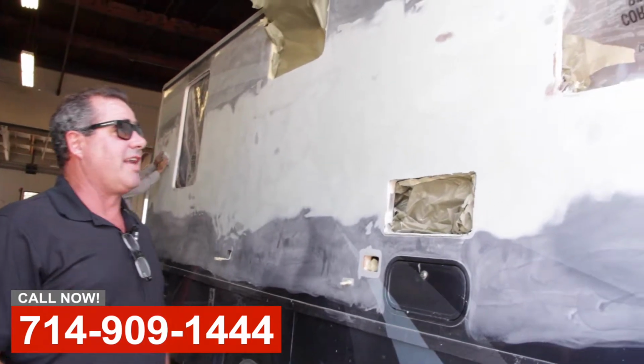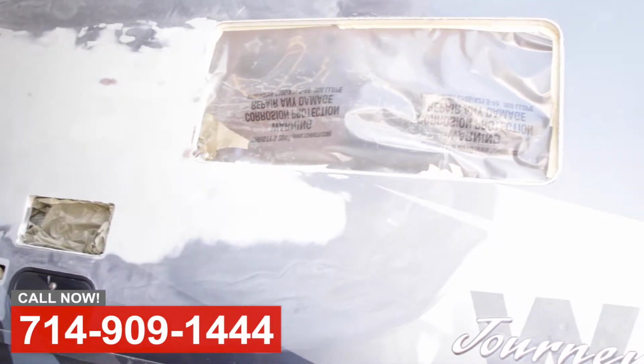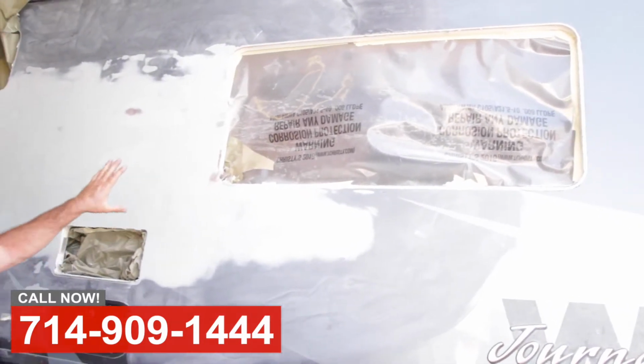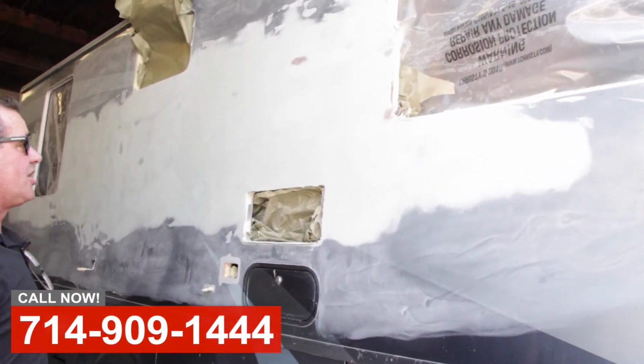Here's the Winnebago Journey. The guy had an unfortunate mishap. He was driving on some tight mountain roads and actually caught a protruding rock on the side of the mountain and just tore the side of his coach up.